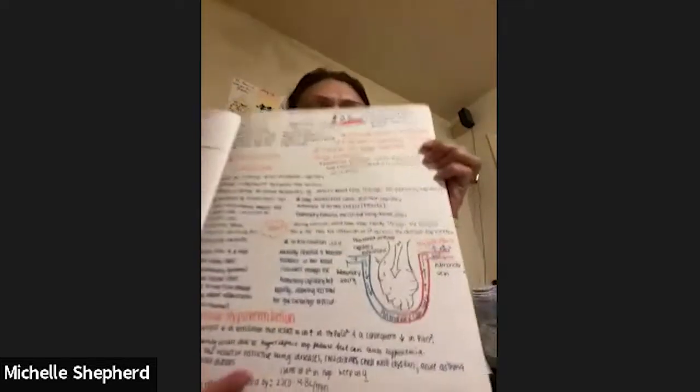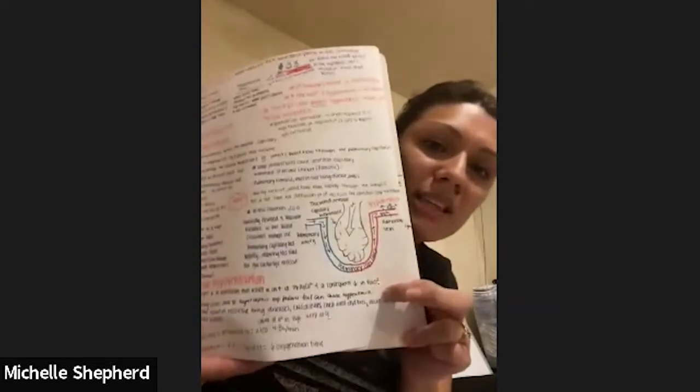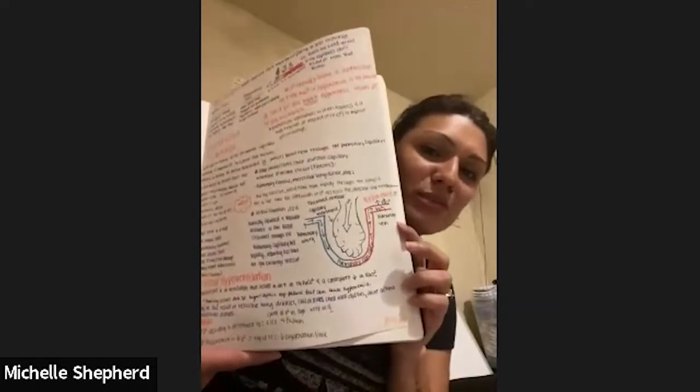So here's how I would take notes like that. I would just copy what I saw, and it's only for your eyes, so it doesn't really matter. I would try to do that to help me understand the material and content. I didn't really learn this until the third semester, so in the fourth semester, I tried my best to make sure I was drawing whatever it was that I was learning.